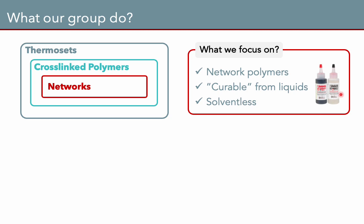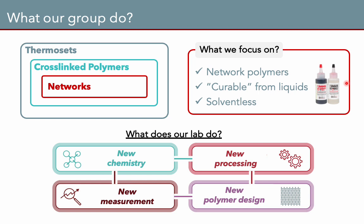And we really like the fact that they can be cured from liquids, right? So for example, this two-part epoxy, when you mix them together, it hardens into a really good material. And there is no solvent involved, right? From a stability standpoint, it is really advantageous because there are no volatile solvents involved. In terms of what we do, we work a little bit on chemistry, even though chemistry is not our main focus. We work on new processing, for example, what I showed, filament winding and 3D printing.